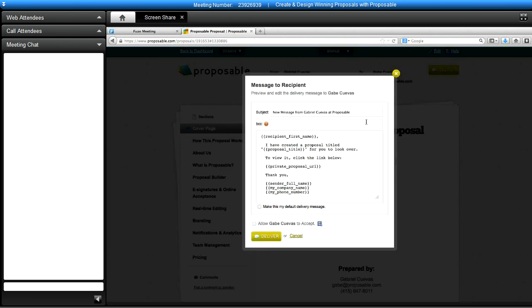All I have to do is click on Deliver. There is essentially an automated message within Proposable that you can customize. This is a canned message, and you can leave it alone. If you want to add a quick, hey, thanks for the call, you can quickly add that and then send it off to the customer. Also, earlier we talked about a call to action. This is the opportunity for you to do that. By clicking on Allow the person to accept the proposal, you allow them to accept the proposal online and electronically sign it.